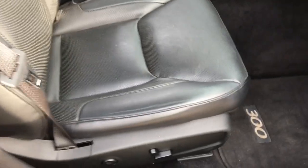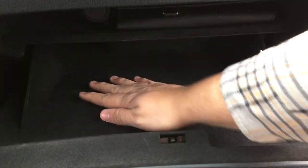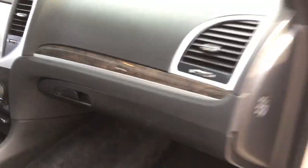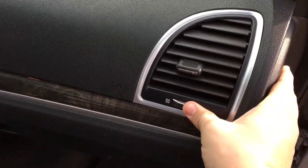Passenger seat up front is also power with lumbar support. Has a lower glove box down here with a manual in there and lots of space for many different things, and there's nice materials. And you can lock the glove box, you have important documents in there. Has directional air vent right here, which you can close and open.